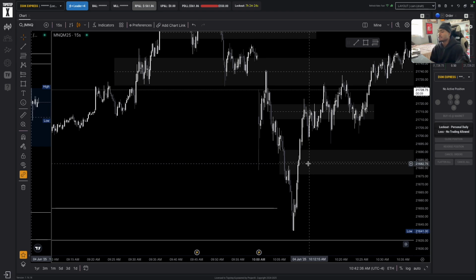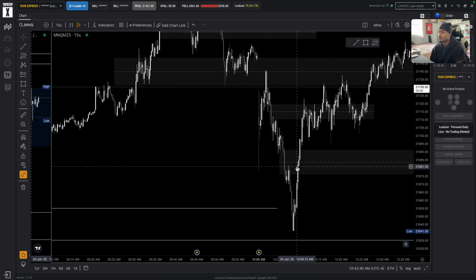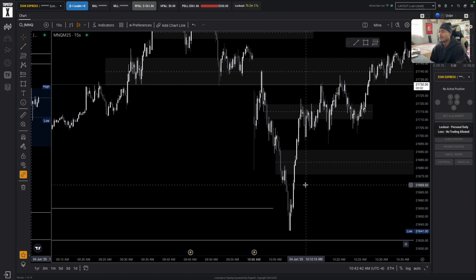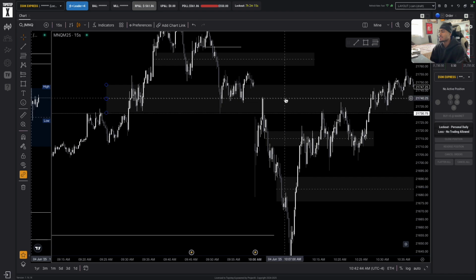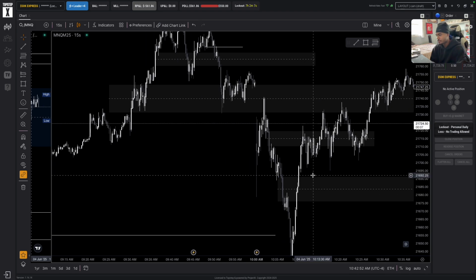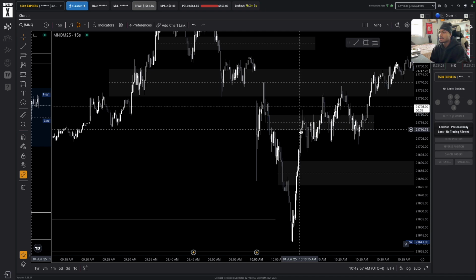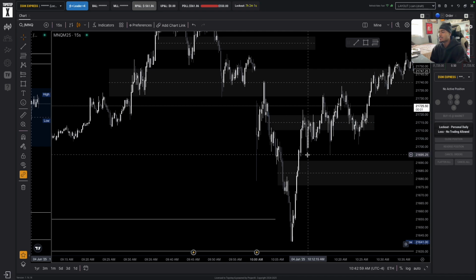I ended up taking this long right here. We had an SMT at the lows, V-shaped recovery inversion. Not a bad setup at all. Took the long, and I wanted to see us fill the rest of this imbalance here. Took the inversion, ended up getting break even stopped right here because once we tapped the imbalance, I moved my stop right here, where my fill was at.